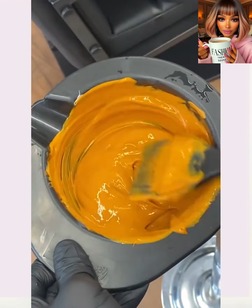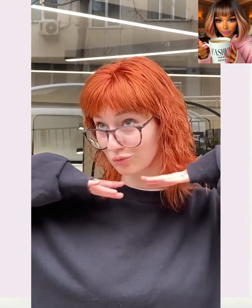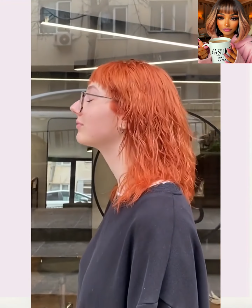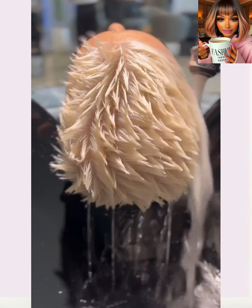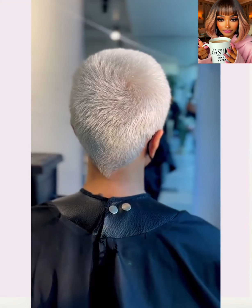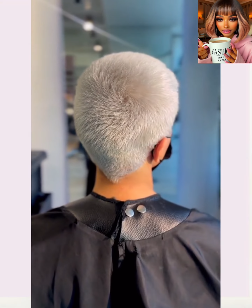Next up, we have a color transformation. Ooh, beautiful orange copper color here. And she's got like a mullet Shaggy style. And then here we have someone also getting some color done on their buzz cuts. And it looks like they went platinum. This is another very popular hair trend. So many stylish ways you can play with your hair this season.